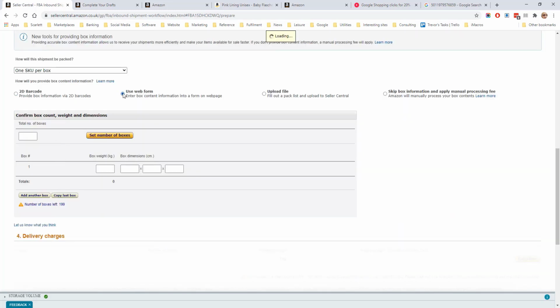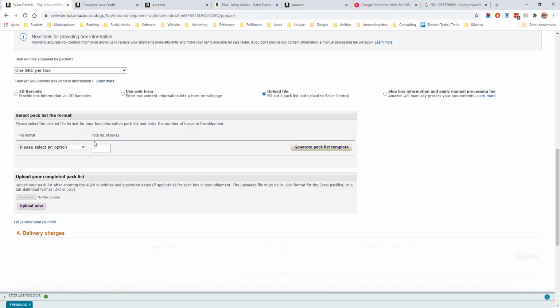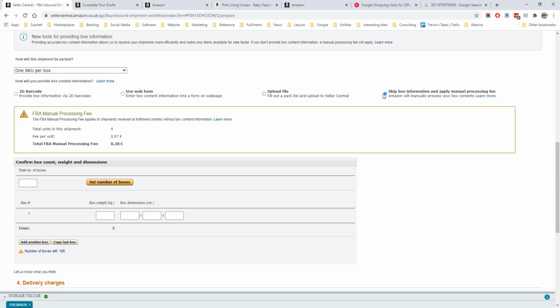You can use a web form telling Amazon exactly which products are in this box. You can upload a file which has a packing list for each box, or you can let Amazon manually process the box, for which there will be a fee.